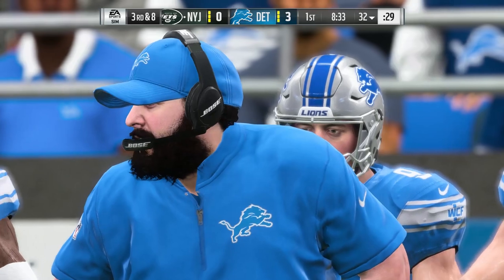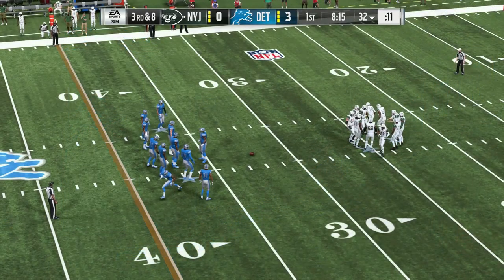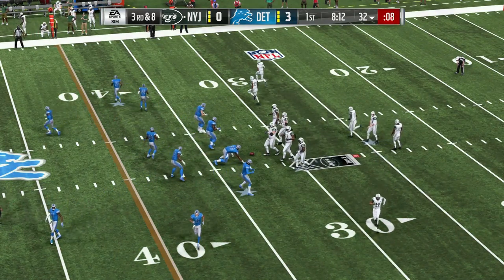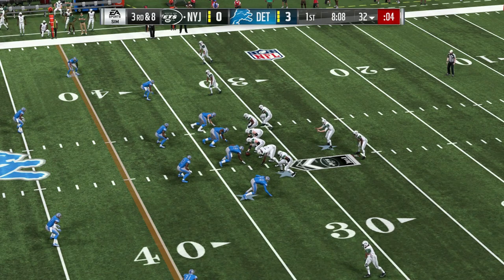Well, that's a good start to this drive on the defensive side of the ball. Force the incompletion on first down, then you're able to shut down the running play on second. Yeah, I wouldn't be surprised now, a little bit of pressure going at the quarterback in an expected passing situation.